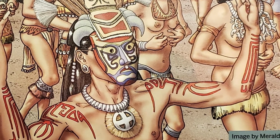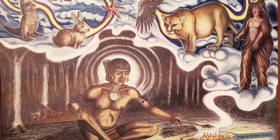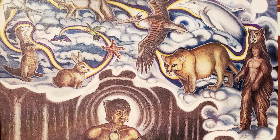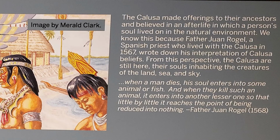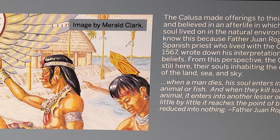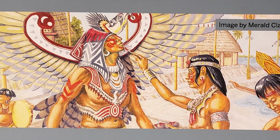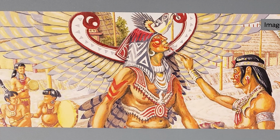The Calusa certainly had some interesting religious beliefs connected to animals, which they held true to despite the best efforts of Catholic missionaries to dispel them. These include a unique version of reincarnation. Father Rogel wrote that, quote, "They believed when a man dies, his soul enters into some animal or fish, and when they kill such an animal, it enters into a lesser one, so that little by little, the soul reaches the point of being reduced into nothing."